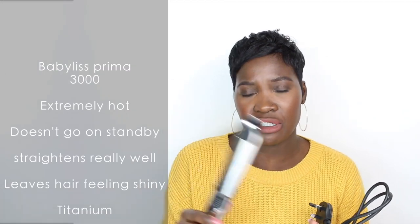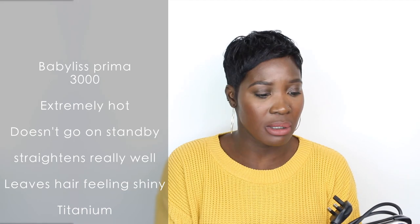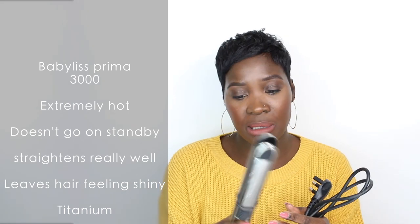Number two is the Babyliss styling tool that I've got. I can't actually remember the name, but I mentioned this in another video, and I'll put any details in the video so that you guys know exactly what I'm talking about. Three things that I love about this straightener is, one, it kind of unclips itself, so you can close it once you finish using it, to basically pack it away or just make it more compact.